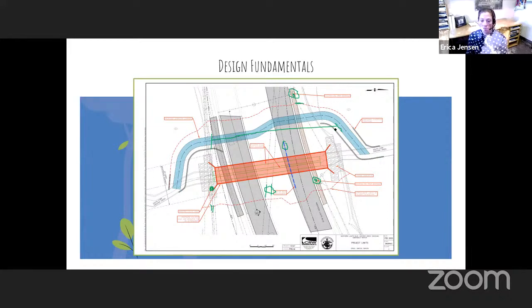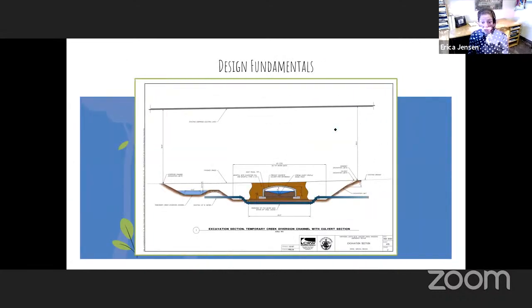But we did look at it because we thought it would help reduce construction time by being able to concurrently construct the culvert without having to divert the stream. So that's an idea of our blown up project area site. Here is a section view of the project area site.